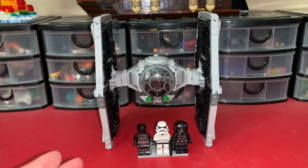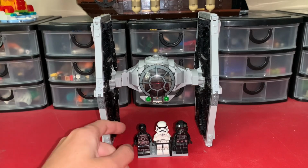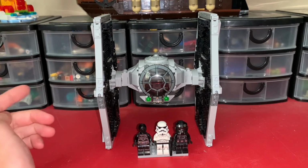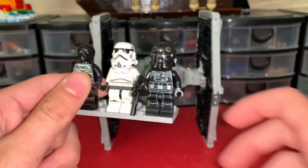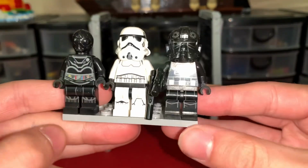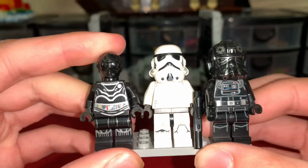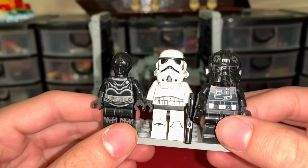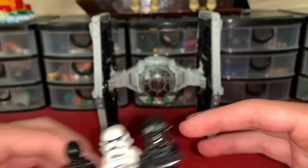Okay, so we're going to be starting off with the oldest one here, which is the Imperial TIE Fighter. This set came out in January of 2021 and retired in December of 2023. So this set was on shelves for about 3 years. Starting off with the minifigures here, as you can see, we just have a TIE Pilot, a regular Stormtrooper, and also a kind of Imperial droid. Two or three, in my opinion, pretty weird minifigures, I want to say, but not too bad.